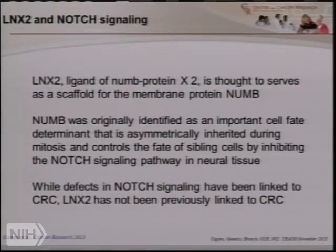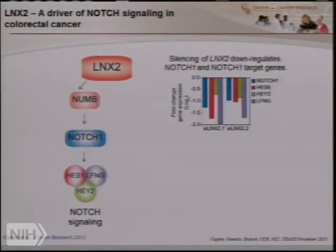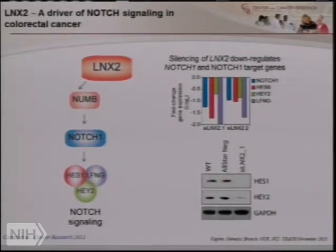So can we see a link to Notch signaling in our study? So here we're seeing what we're looking for. So we know LNX2 is supposed to interact with NUMB. That's supposed to affect Notch signaling. So we would anticipate that we should see changes in downstream markers of Notch signaling. And if we do look at our data from expression profiling, we actually find that all of these major changes, here's the decrease in NOTCH1. We see no changes in NUMB, but we do see changes in NOTCH1 and in their downstream targets, so HES6, HEY2, and LFNG. So this indicates that, yes, when we're silencing LNX2, this is affecting NOTCH signaling, and we see these downstream effects. This is confirmed here at a protein level.